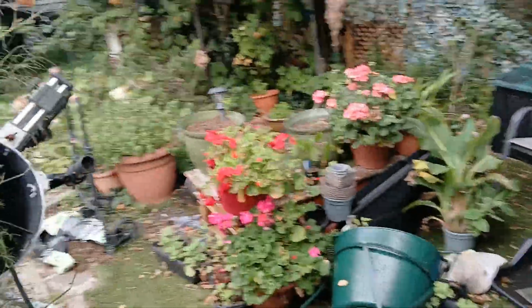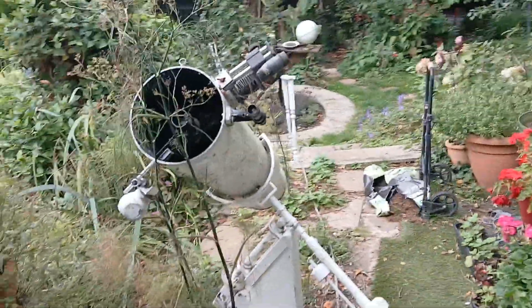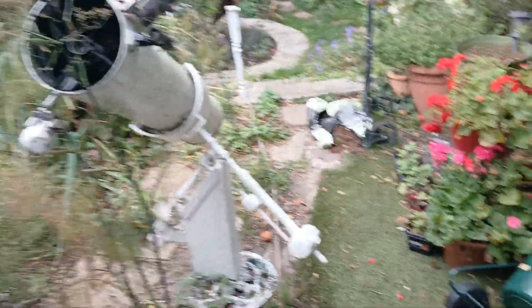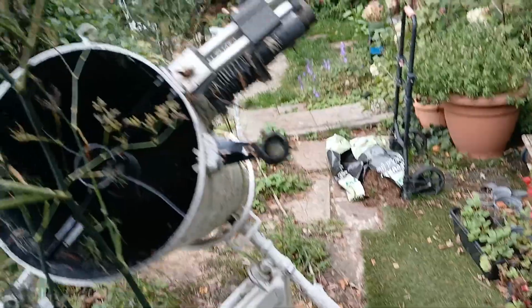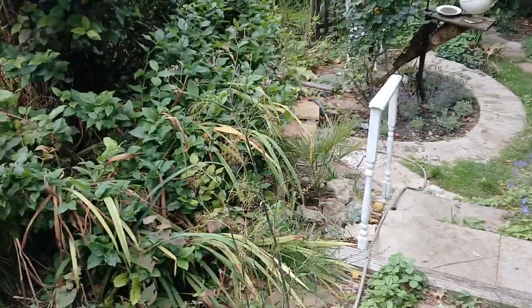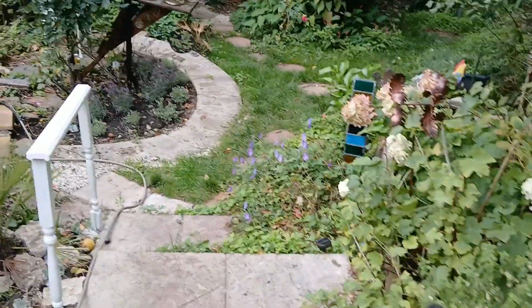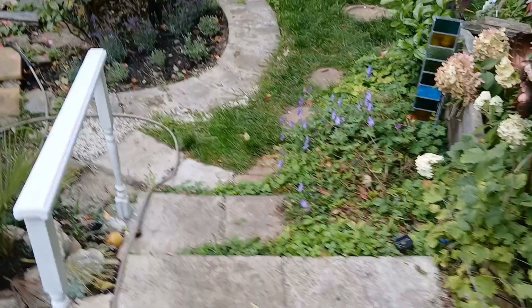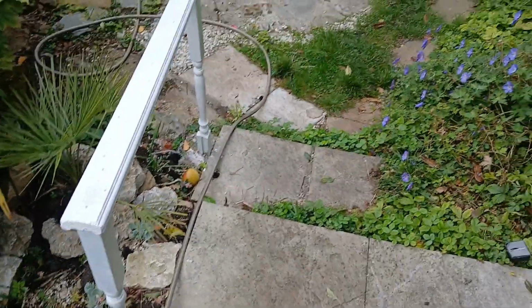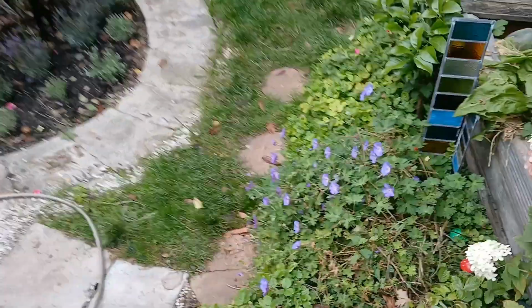Yes, that's the telescope that I built the optics for as a boy, and no time to do any work on that. There's wild fennel from Sicily. We brought some cuttings back, and an important ingredient. Now I'm coming down the garden. You may have seen this in the more recent photo trail, but that's to make it a bit easier to go down the steps.